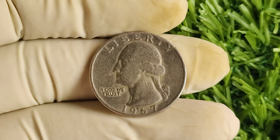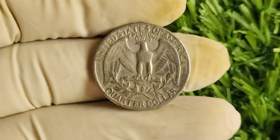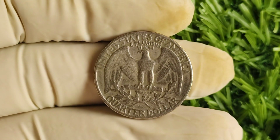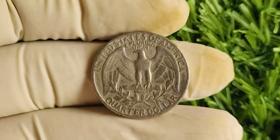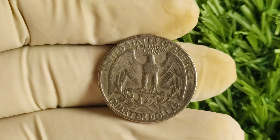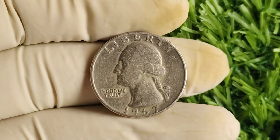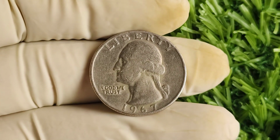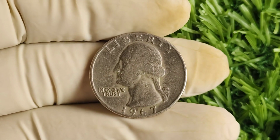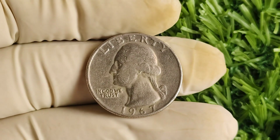Alright, so now you're probably digging in your pocket or eyeing that jar on your dresser. Good. Second, there should be no mint mark under the date. That's normal for this year, so don't panic. Now look closely at the coin's edges. Does it have a clean, sharp reeded edge? Or does it feel weird, almost like it's thinner than usual? If it feels too light or too small, it could be a wrong planchet error.